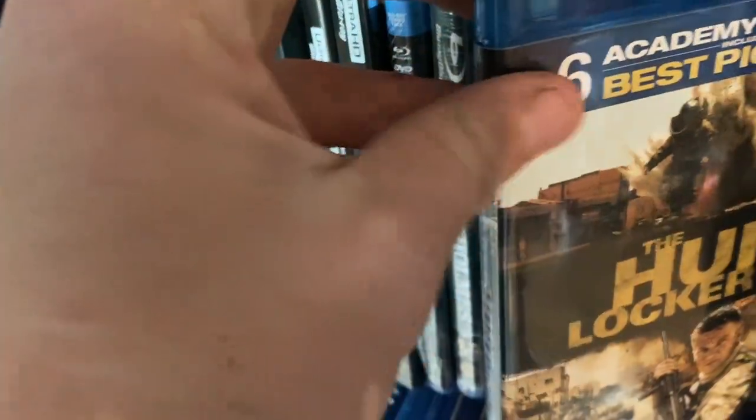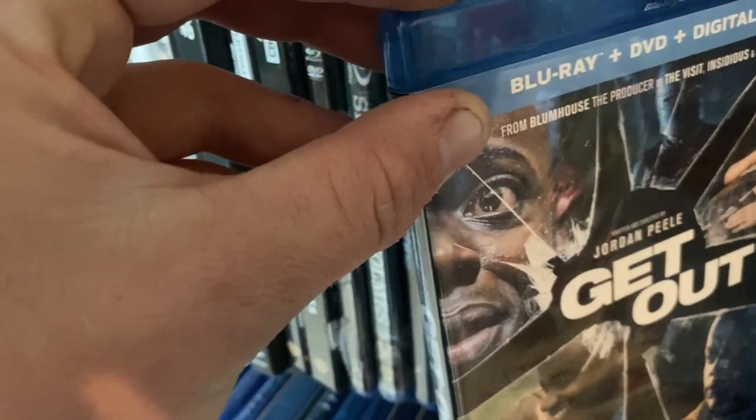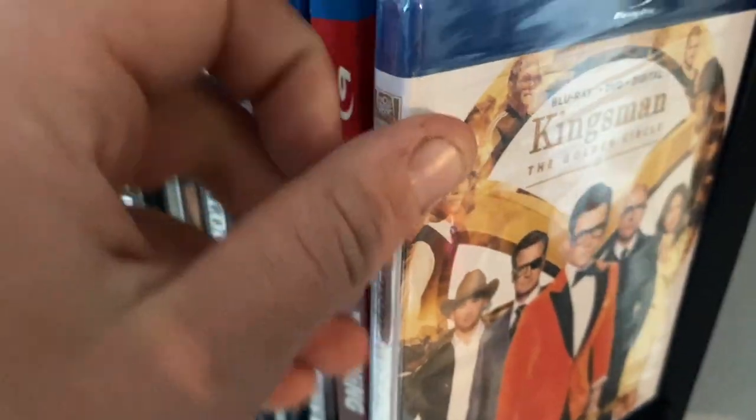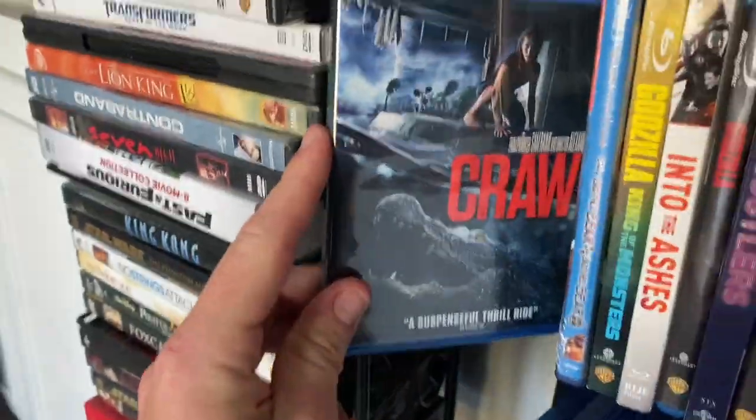Then we have The A-Team. The A-Team's pretty much fun, it has a lot of cool actors in it. Then we have The Hurt Locker, a great movie. Get Out, I mean, Jordan Peele's masterpiece, can't wait for his next movie whenever it comes. And Kingsman, have not seen the Kingsman movies, but gotta change that as well. And the movie that dropped will be The Meg. Oh yeah, all right. Going down to row number 3, Cranking through a crawl, a fantastic movie, I absolutely love it with all my heart.